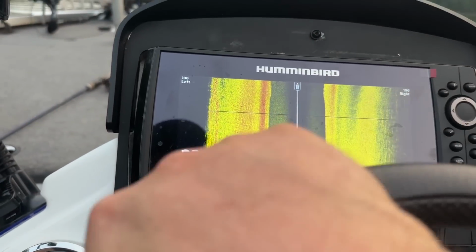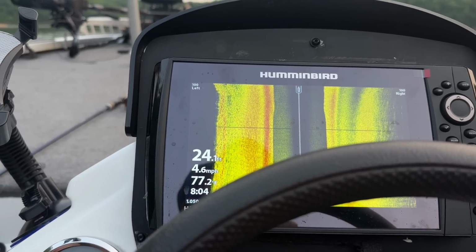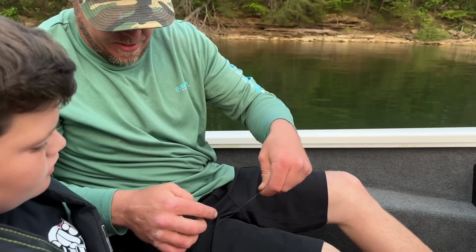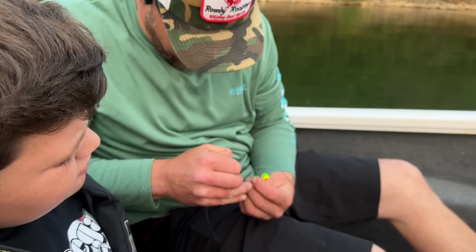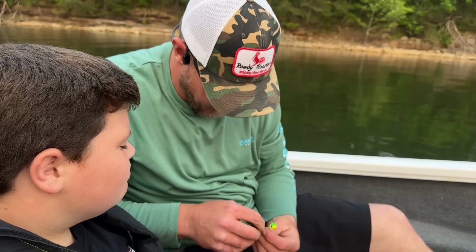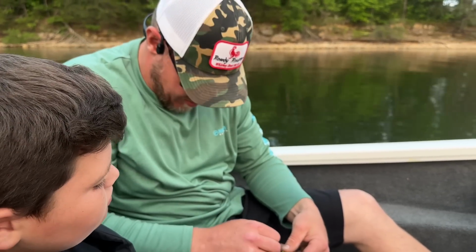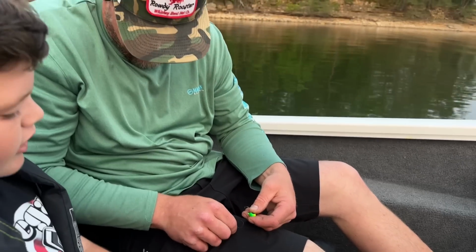Well, you want to learn how to tie that? Yeah. You just put a knot in your line. See that knot right there? Then you get your lure through the hole. Getting old, Braxton. It's hard for me to hit the hole today. Dude, I was having the same problem earlier. And then you go through the knot. Watch through that knot. See how I went through it?